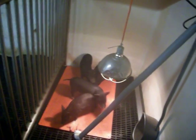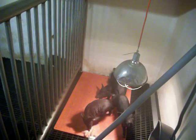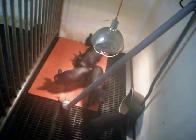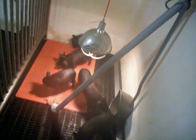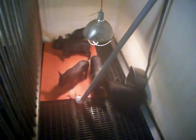It's a fairly big litter. It was a large litter size at 9, and we did lose 2 to some random issues, but they're growing really fast, and I think they're absolutely adorable. Really friendly, really sweet, easy to work with.